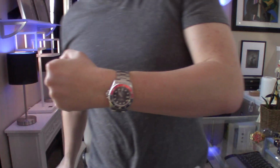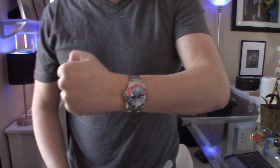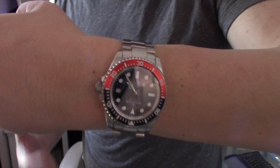So without further ado, let me go ahead and throw it on the wrist here. And you can see what it looks like on a guy my size, my height, my weight. Once again, a 7-inch wrist, 5'7.5", about 170 pounds. And that's what this watch looks like on me, or on a guy my size.